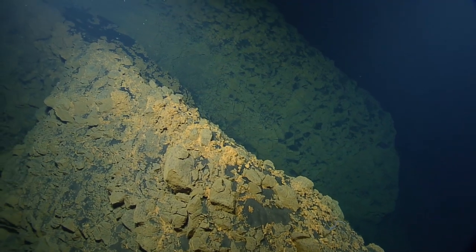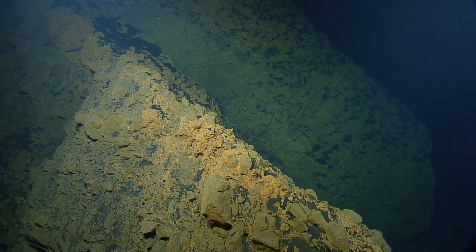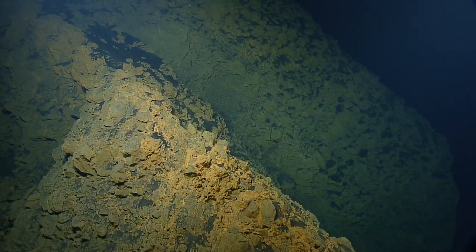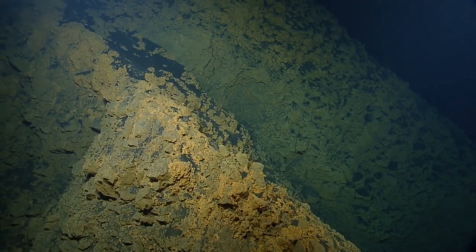Time-lapse videos of magma moving in underneath the caldera and then disappearing are extraordinary, because it's like the inflating and deflating of a balloon. It's just incredible.